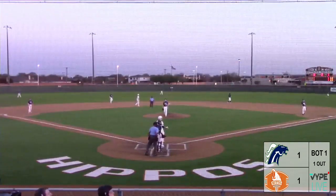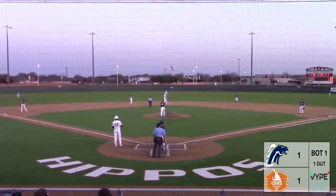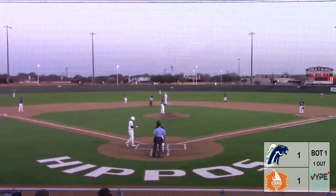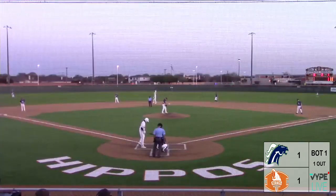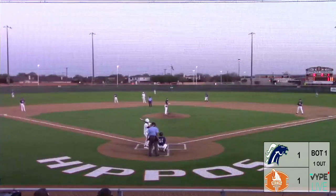0-2 pitch swung on, fouled out of play. Goes backward, clears the protective screen at the baseball field and hits the back of the protective screen on the softball field right behind us.